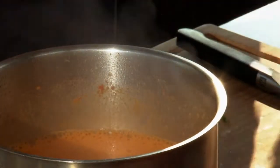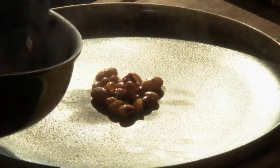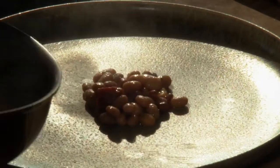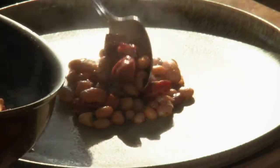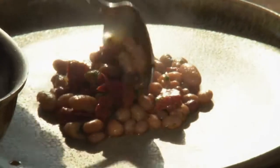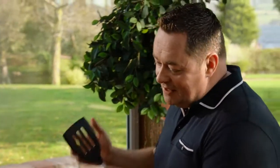So to serve up, grab my plate. First thing we do is the beans. So with the chorizo just in the center of the plate. So you have lots of different tastes and texture there. Lovely herbs, a little bit of butter, a little bit of stock. So for me, the star of the show is the fish. It doesn't take very long because it's off the bone.